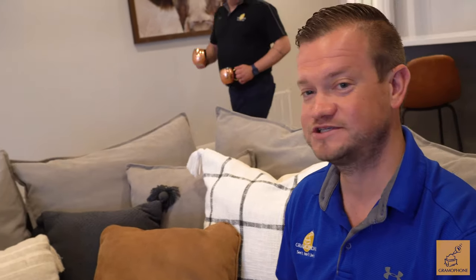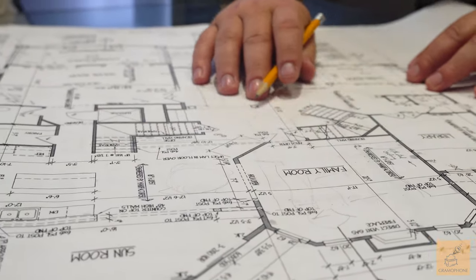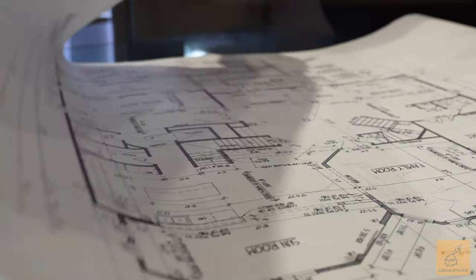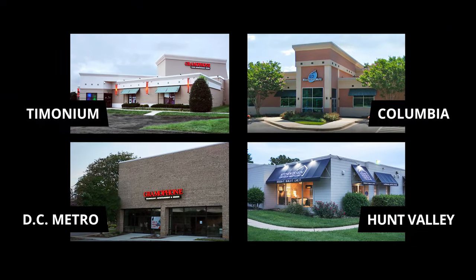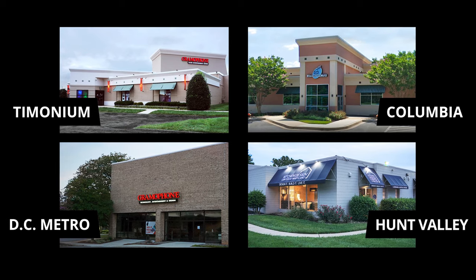Thank you. So Gus, you're telling me that this whole space started with design inspiration from photos from Houzz and Pinterest? You got it. The client came to us with some inspiration photos and some ideas. And from that, we took it to what you see right now. So how does one get started for our viewers out there if they're interested in starting a project with Gramophone? Well, they can reach out to kdcmd.com or gramophone.com and fill out an inquiry. From there, one of our design consultants will reach out to them. Or they can visit one of our four design showrooms located in Hunt Valley, Timonium, Columbia, or Gaithersburg.